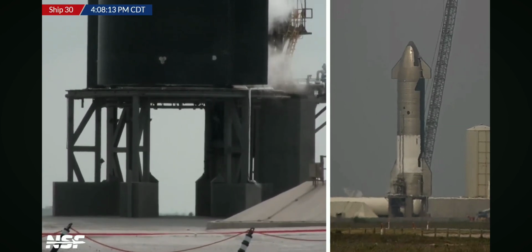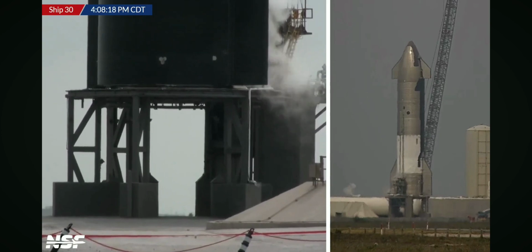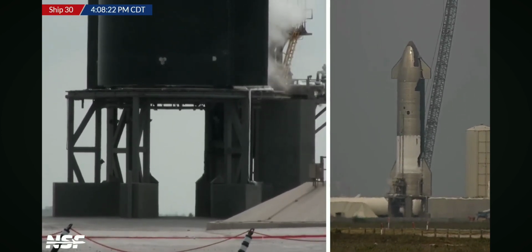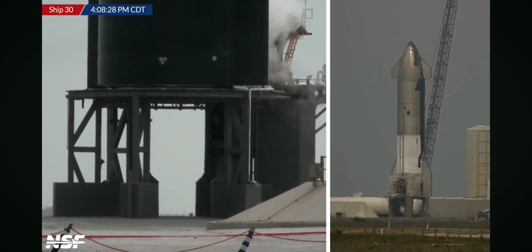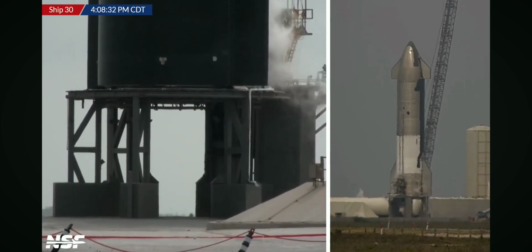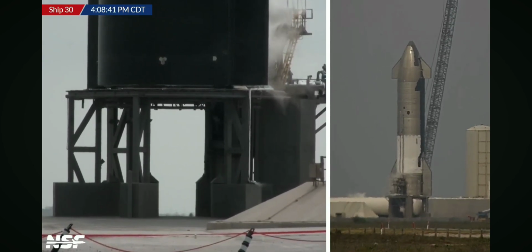Yeah, the window does go until 8 p.m., so no worries there. There's plenty of time in today to get some testing done. I mean, they've already done so much today, but we'll see what happens. I'm still just floored with how cool Ship 30 looks with the new stringers in the LOX tank. I'm so all about it, and it makes me excited to think about version 2 and how cool that's gonna look.